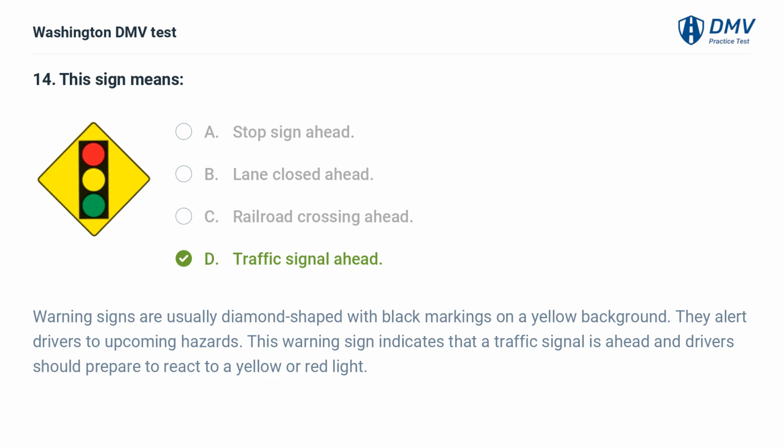D. Traffic signal ahead. Warning signs are usually diamond-shaped with black markings on a yellow background. They alert drivers to upcoming hazards. This warning sign indicates that a traffic signal is ahead and drivers should prepare to react to a yellow or red light.